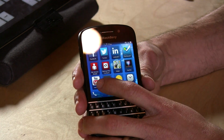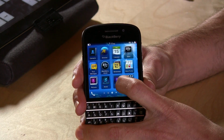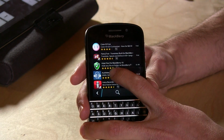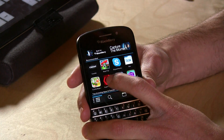They also have a YouTube app and a bunch of stuff that's built in. And the YouTube app is pretty good. In fact, it reminds me a lot of the app that you see on the iPhone and on the Android platform. So that's pretty nice. And here's the App Store. This App Store actually has everything in there, including music and movies and everything else.